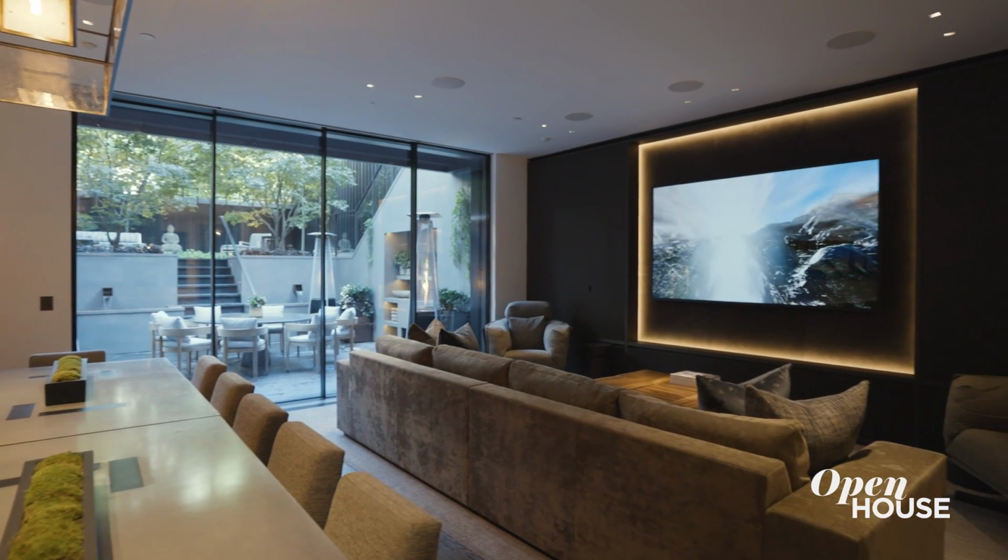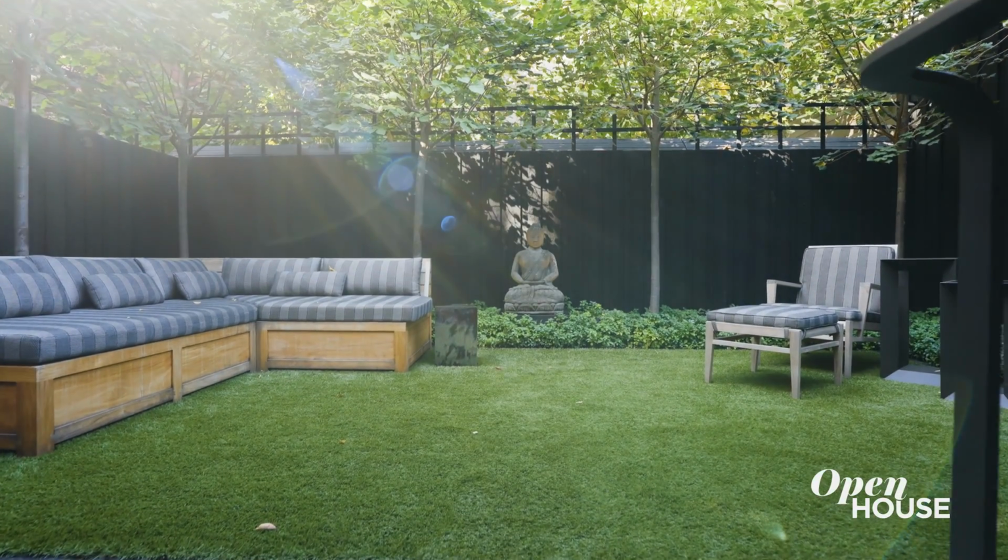This project is a labor of love. It's designed as a family home, but also as a home to entertain.